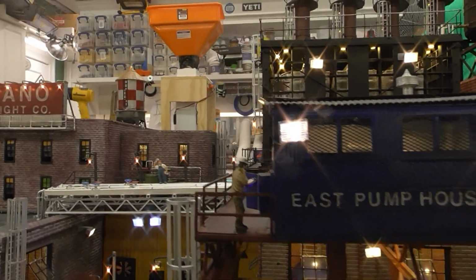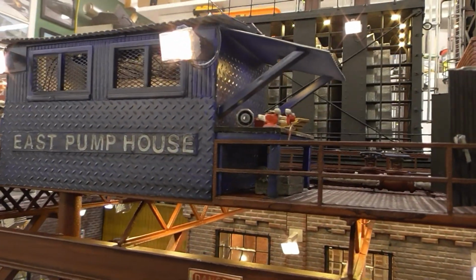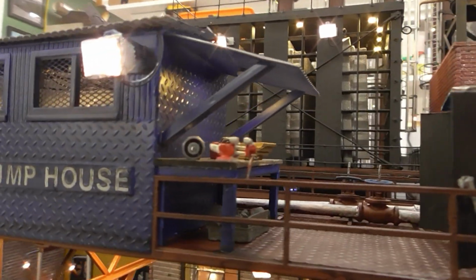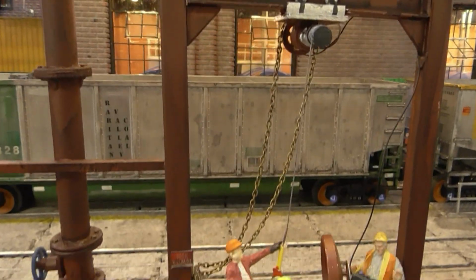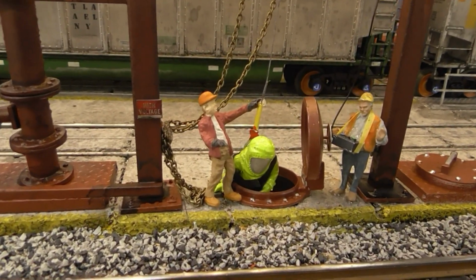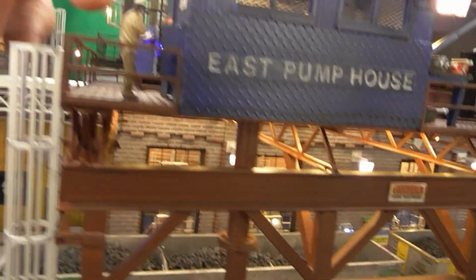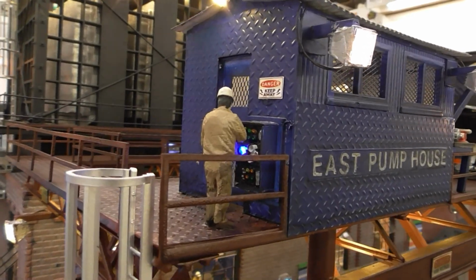I just like how this pump house came out, even the detailing in that. Look at the guy doing the inspection in the one water tank. There's even a light down there, with him getting lowered into the tank to do his inspection. Even this little electrical panel, see the little flashing light on there? I've got a little flashing light in there.